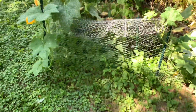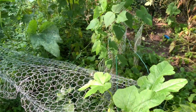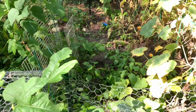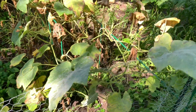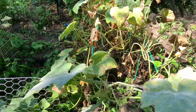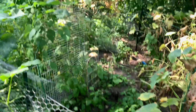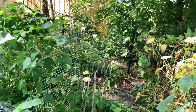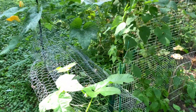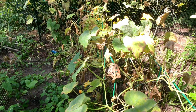And then the main garden, unfortunately, did not work out. There was way too much shade over here. I thought I got most of it cleaned up before planting, as far as getting branches out of the way, but it wasn't enough. Also, when the neighbor built a fence there, that didn't help either. It started blocking the late day sun. The pumpkins, kind of given up on that for this year.